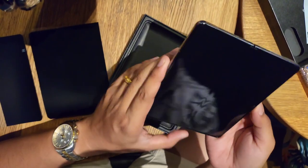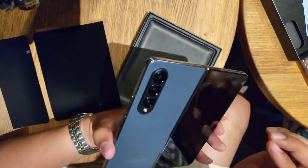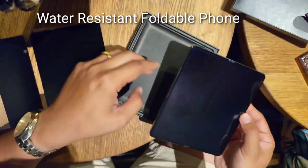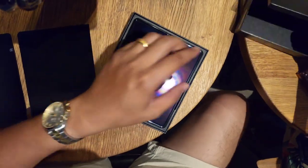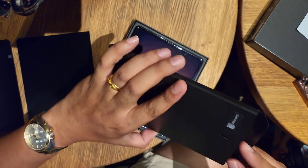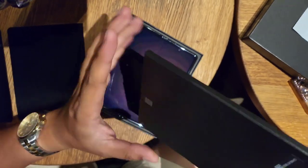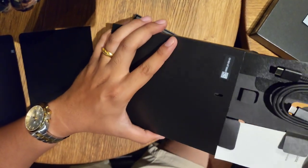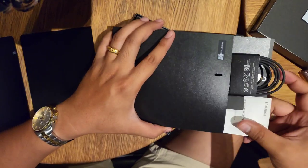But what excites me the most is that the water-resistant foldable phone is prepared for impact. Most of the time, we always purchase extra insurance, especially buying my mobiles, as I always drop them. It's better to be ready than to be sorry.